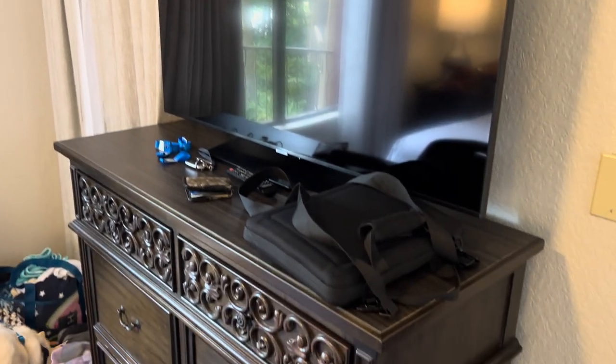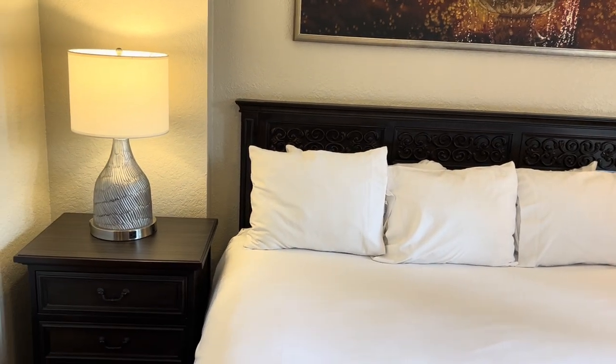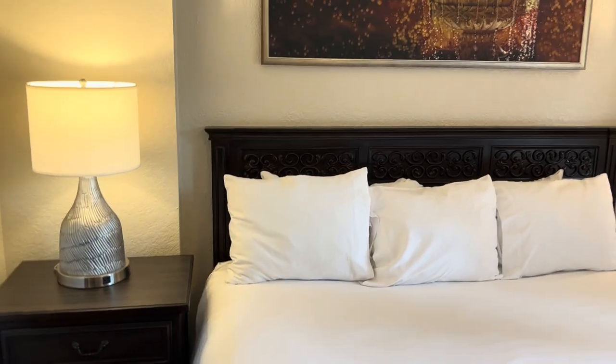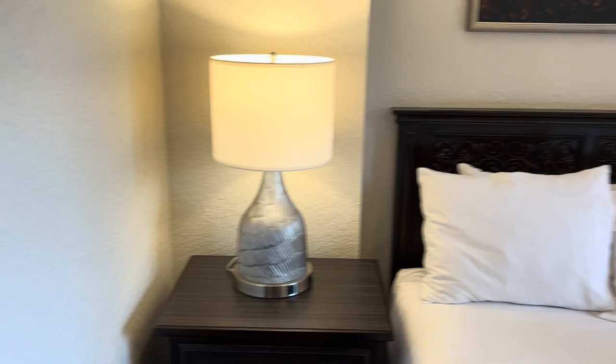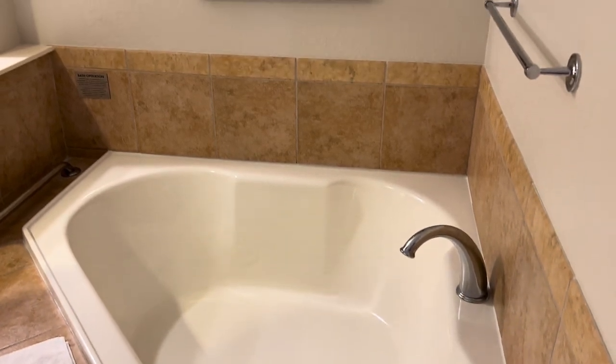Decent TV in here. Some dresser for storage. Pretty typical what we're used to seeing over here. You also have your nightstands. These are equipped with outlets in them. Not USB ports. Some of them have USB ports. So just check. You have your jacuzzi tub, which is always the request by me that we get.